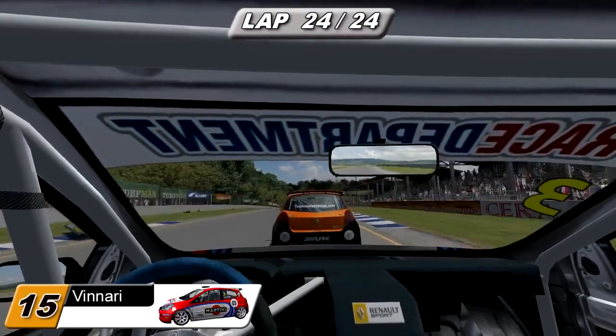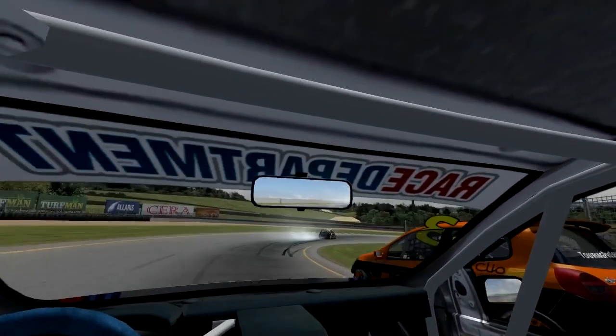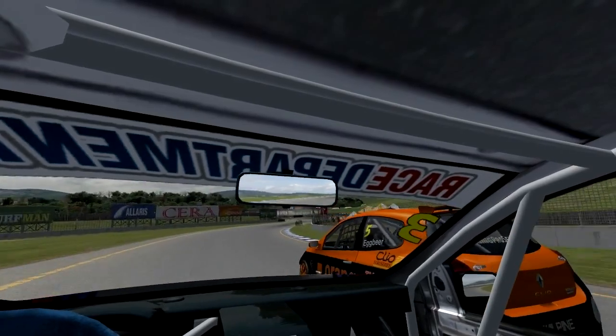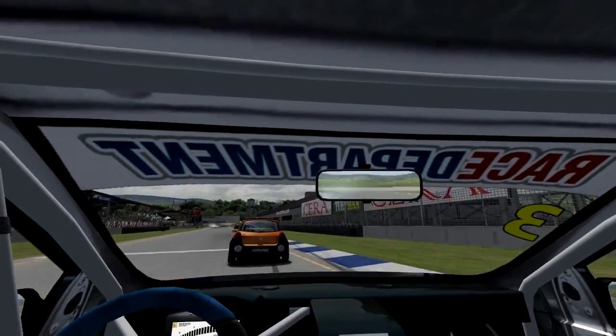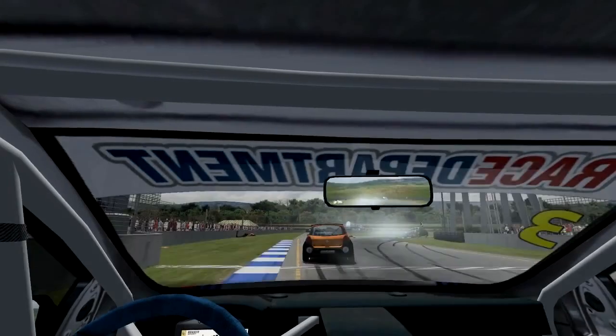Indeed, he was penalised. Now on board with Jari Vinnari into the final lap also as well. Plenty of moves going on here. Egbeer is in front of him. Egbeer with damage on the front of his car, as you can see. Vinnari in the number 3. And he's allowed Egbeer to go through. Who's that off in the distance? It must be JJ Wang.